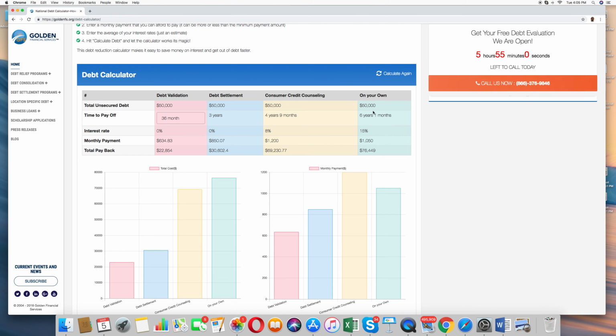Okay, let's start on this one. Based on $50,000, it's going to take you 6 years and 1 month to pay off your debt. If it's a 15% interest rate, $50,000 total debt, you're paying about $1,250 per month. But let's just say if on your own you were able to get your creditors to lower that payment a little bit, and they lowered it to $1,050. So now you're paying on your own $1,050 per month. It's going to take you 6 years and 1 month to become debt-free.